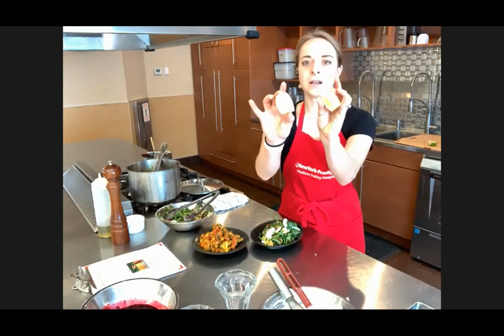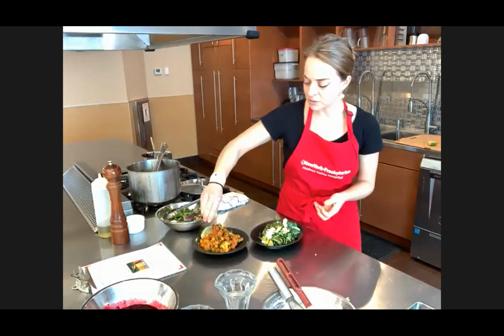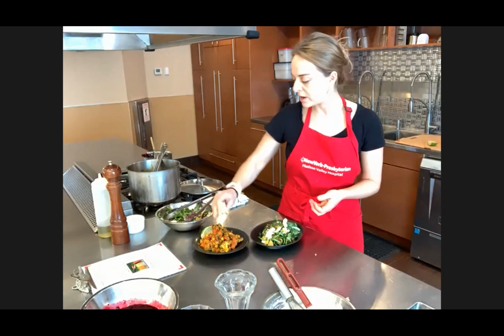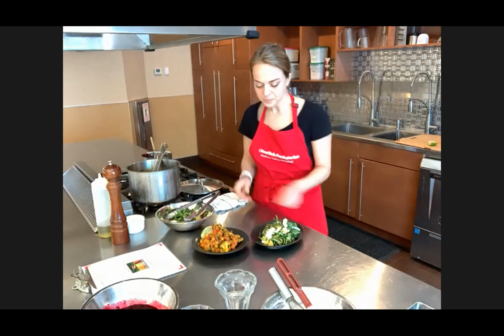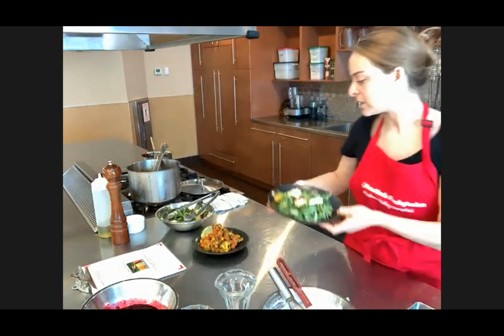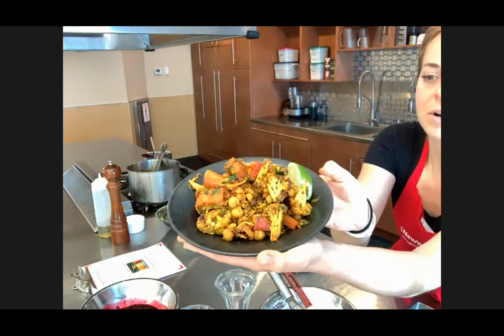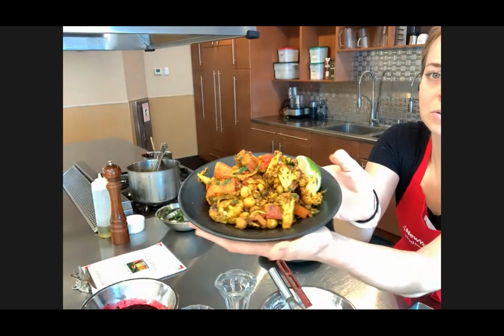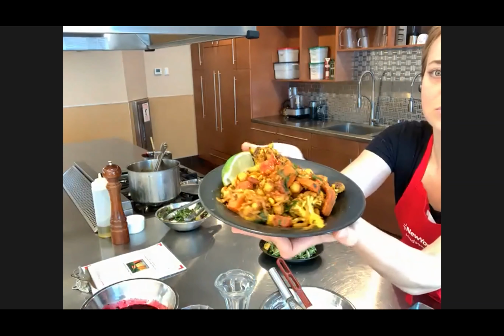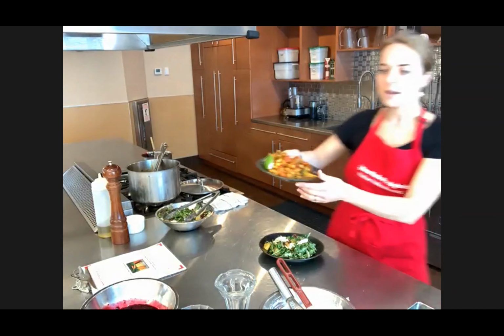So I just cut a couple wedges of lime. It's nice to serve this if you want with a little squeeze of lime over it. Add more vitamin C into your diet. All right, so here's our fennel salad, our second dish, I should say. And then here is our cauliflower and chickpea stew. Lots and lots of different veggies in here, loads of fiber, protein, lots of spices for flavor, right?